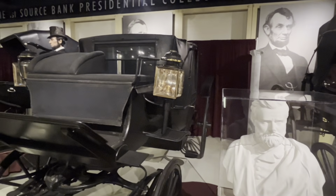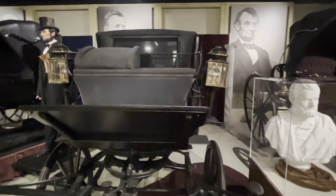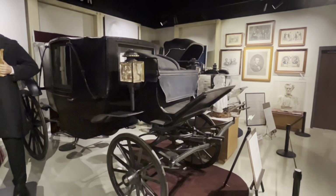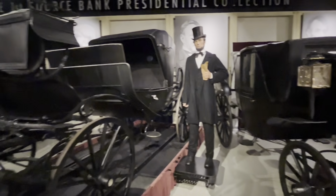Speaking of generals, from the 1870s, here's a Landau that was owned by General Grant, later President Grant, as his personal transportation. This was actually built by the Brewster Company that in later years went on to build a lot of car bodies. Next up, we have a barouche-style carriage.